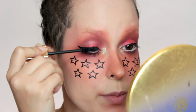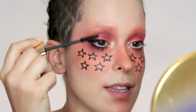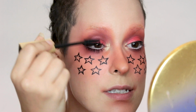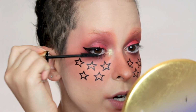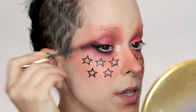And my top lashes too, but I find that this works really well on the bottom lashes, especially I think because of the wand. It's a slimmer wand, so it gives you more control of your application. And this is a bit of a pricier mascara, but honestly worth every freaking cent. This is definitely a product that I plan on repurchasing once I finish up the tube.